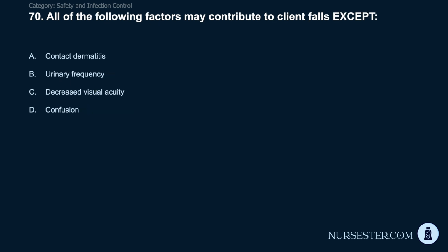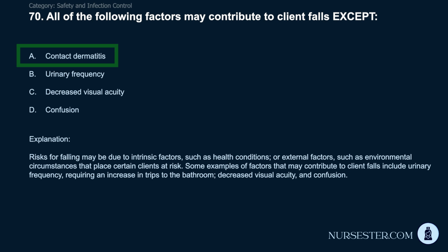70. All of the following factors may contribute to client falls except: A. Contact dermatitis. B. Urinary frequency. C. Decreased visual acuity. D. Confusion. Correct answer: A. Contact dermatitis. Risks for falling may be due to intrinsic factors, such as health conditions, or external factors, such as environmental circumstances that place certain clients at risk. Some examples of factors that may contribute to client falls include urinary frequency, requiring an increase in trips to the bathroom, decreased visual acuity, and confusion.